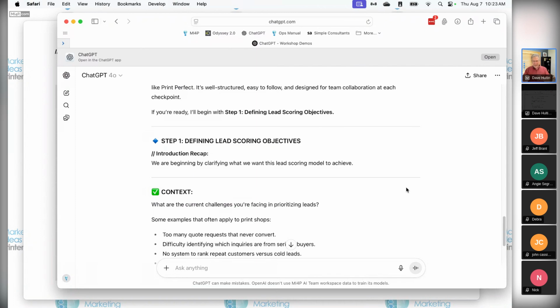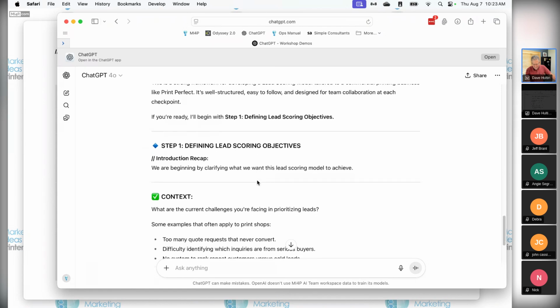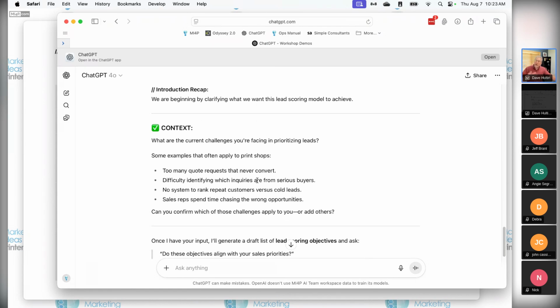We're going to work with AI one step at a time. AI is going to introduce each step. The first step is to define a lead scoring objective. And AI is coming along and asking us how it is going to help us best. It's asking us, what are the current challenges you're facing in prioritizing leads?